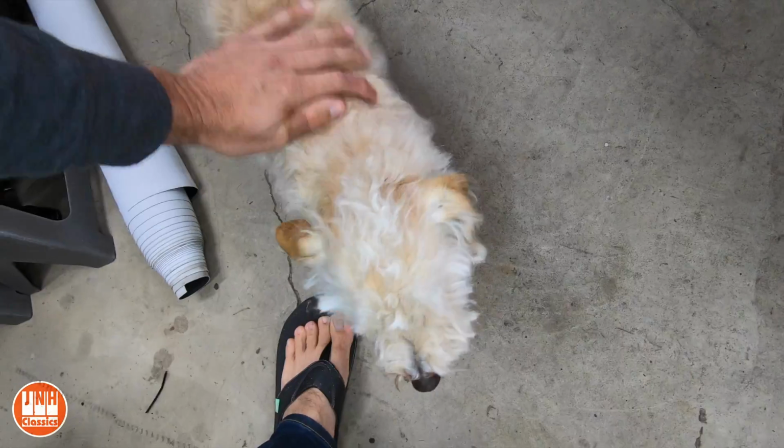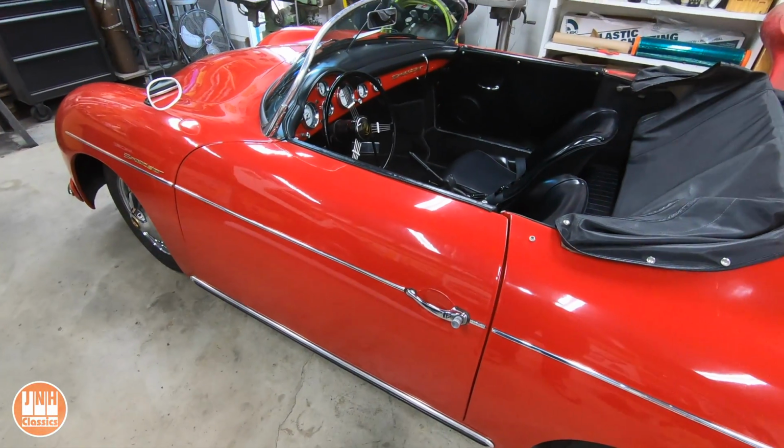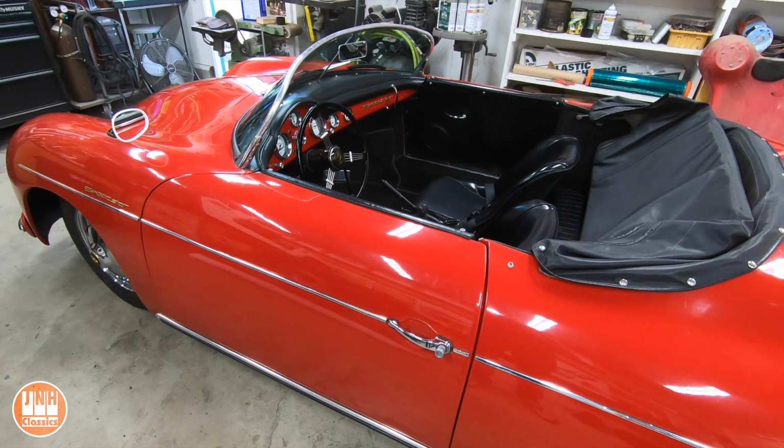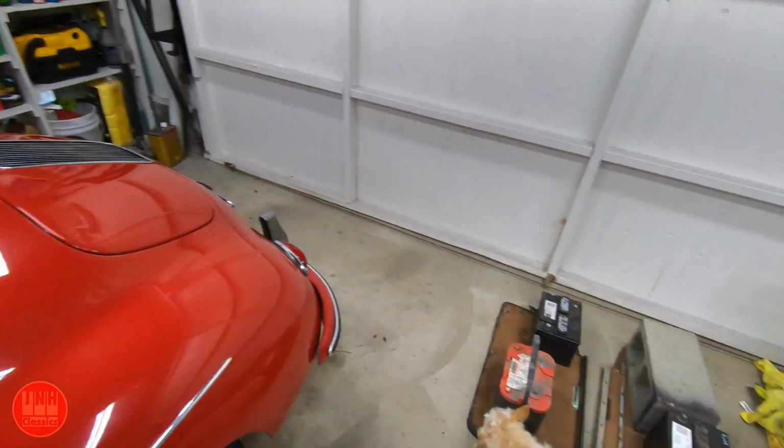Yeah, but okay, so basically that's the Speedster. It's for sale. If you're interested in it, check out the listing on eBay. I'm open to reasonable offers. Okay, so on to everything else.